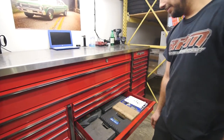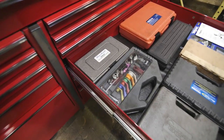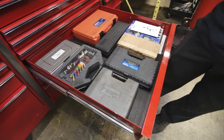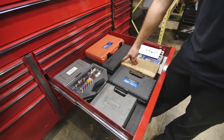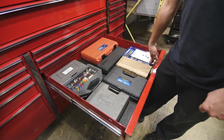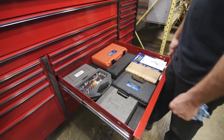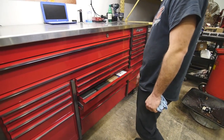Okay. No, we're going to go to this one. Okay. What's in here? I got different stuff. Crank pulley puller. Pilot bearing puller. You know, just random tools, you know, compression tester. Okay.